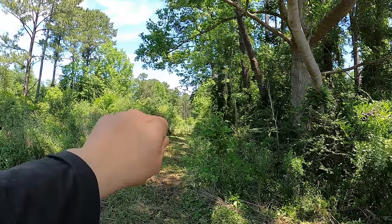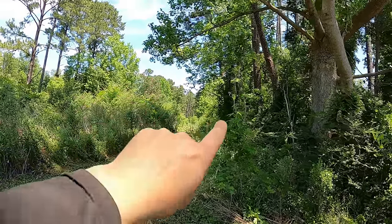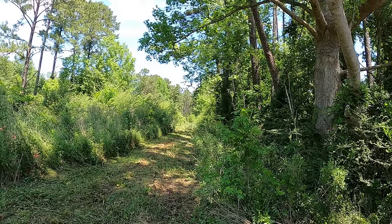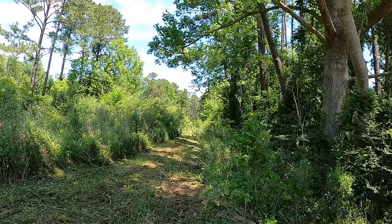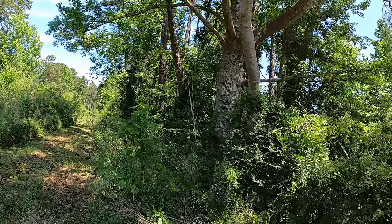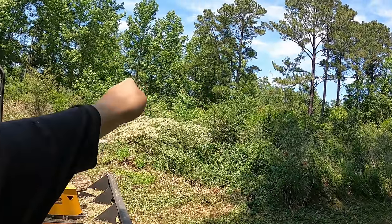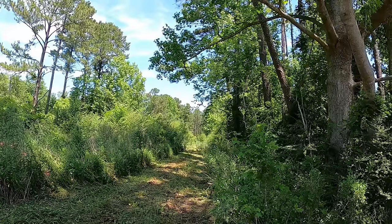Okay, so where I turned around back there at those pines, where the big pines start, where the timber starts, that's only the halfway point to the back end of the property. This property is not very wide. It basically goes from that fence to about where that power line is right there. But it goes a mile back. It is way back in there.